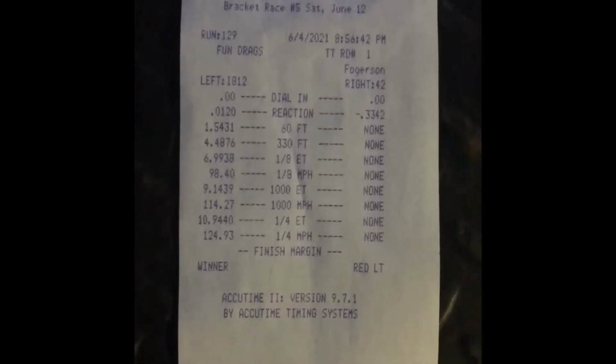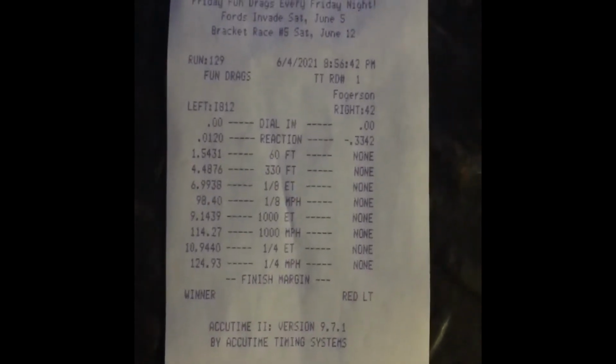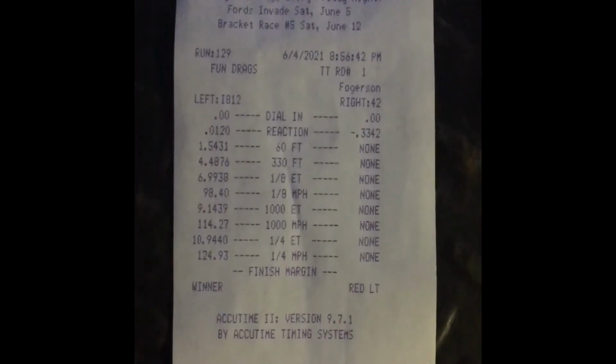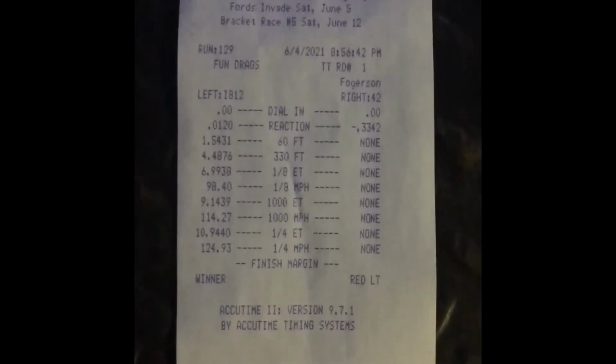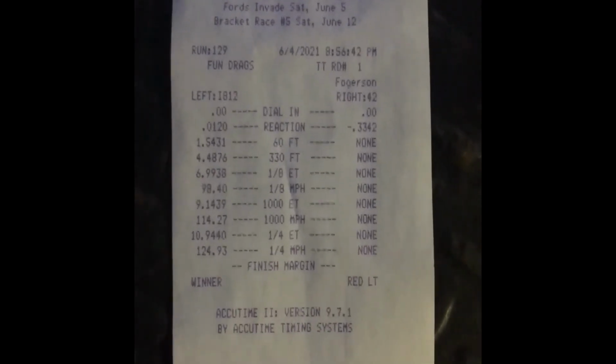The carburetor kind of spit and sputtered a little bit, so we'll see what we can do to adjust that, if anything. But maybe it just needs the cobwebs blown out of it. But either way, I nailed that line anyway. I'll get back with you.